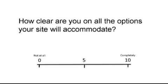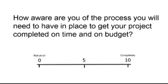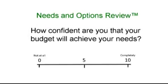Question 2. Out of 10, how clear are you on all the options your site will accommodate? Out of 10, how confident are you that you are aware of the legal requirements? Okay. Out of 10, how aware are you of the process you will need to have in place to get the project completed on time and on budget? And our last question here, out of 10, how confident are you that your budget will achieve your needs? 0, not at all, to 10, completely.